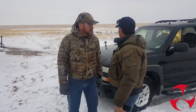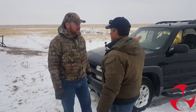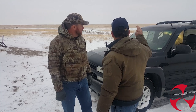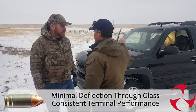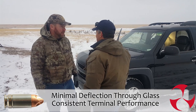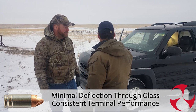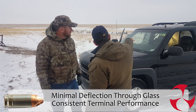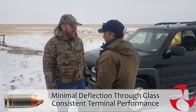All right, so we're here. We've got a target set up in the back seat, which is kind of a long shot for a pistol round. Normally, just shooting into the front seat is kind of tough. What do you think we can expect to see with a shot? We're going to hit just about point of aim, point of impact with this. There's going to be a very minimal amount of deflection. Okay, great. I'm going to aim right between the eyes on that target there in the back seat, and we'll see what it does. Great.